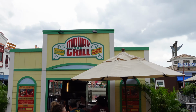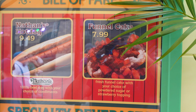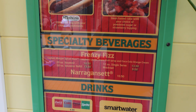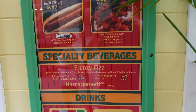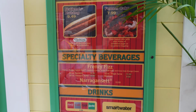You could have Nathan's hot dog, which is just a plain old hot dog like you would get at the actual boardwalk. And then you could get a funnel cake, which looks very delicious. It has strawberry syrup and a little Jaws gummy, a little gummy shark on top. It actually looks really good. Very classic boardwalk vibe. And then down here we have the Frenzy Fizz, which is a spiced rum drink, and sounds very interesting. Both of them, the drink at this booth and the last booth, also sound very strong. So let's think about what we want, and we might come back and get something from here.